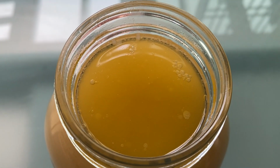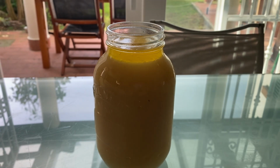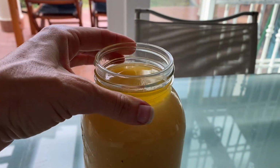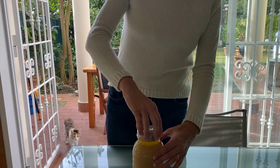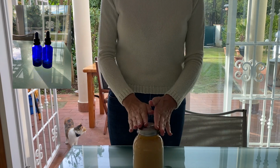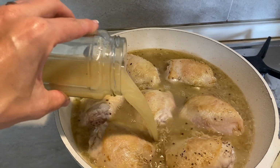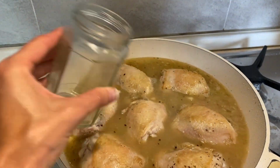Cook rice, quinoa, or other grains in bone broth instead of water for added nutrition. Add a small amount to your savory smoothies for an extra collagen boost. And very soon in this video we're going to also make an amazing do-it-yourself collagen serum. I also used some fresh bone stock that night for cooking chicken stew for dinner. That's one of the good ways to consume the bone broth.